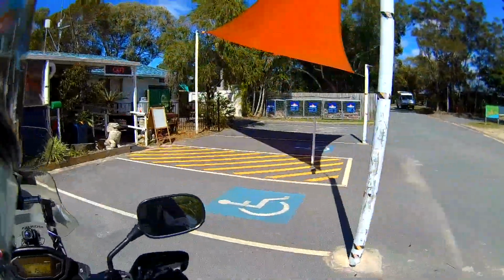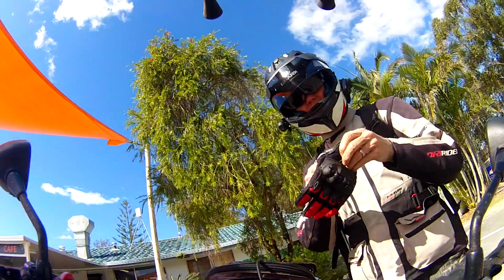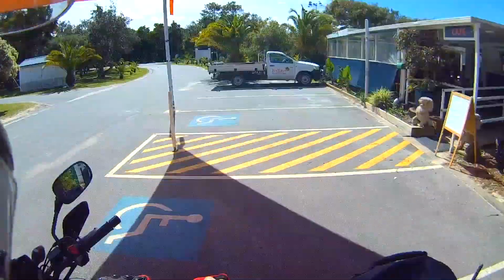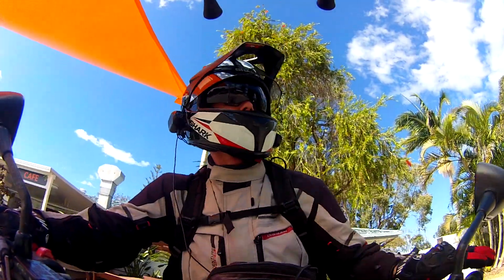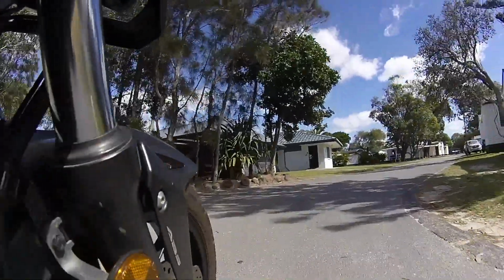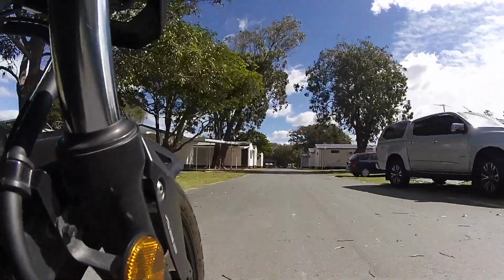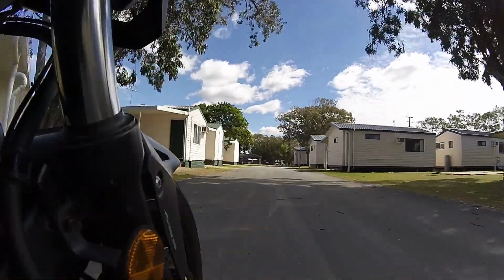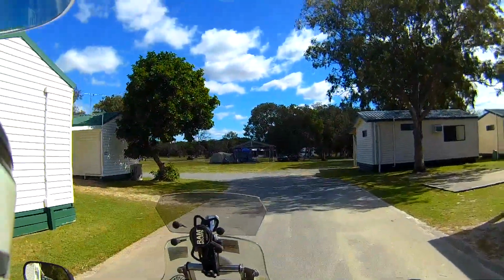This one is empty, that's good, and there's not many people around, that's good too. Alright, I've checked in. I'm going to go over to my site now and start setting up. And campsites are check-in 11, cabins check-in 2. So, my daughter and the kids will be here in a couple of hours. Should give me time to set up. And that's where they're going to be, in that cabin. Awesome. And they can wander over here and see me.